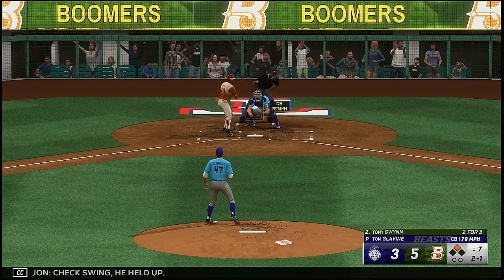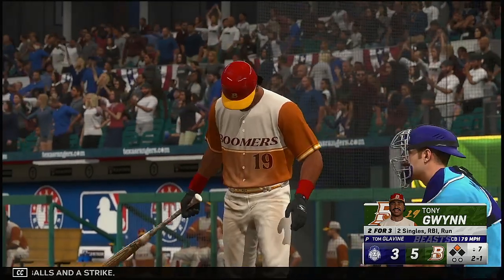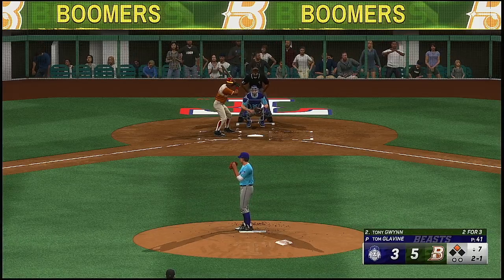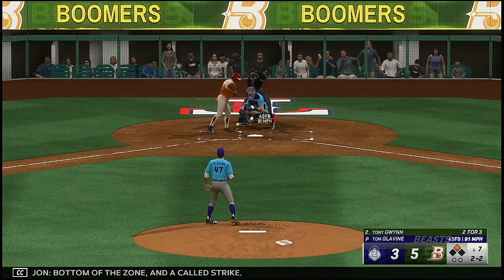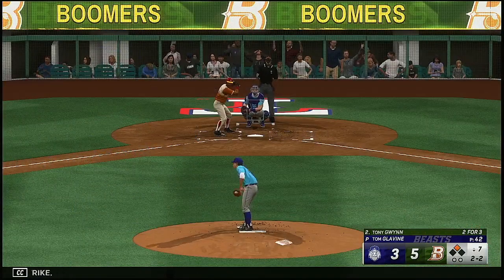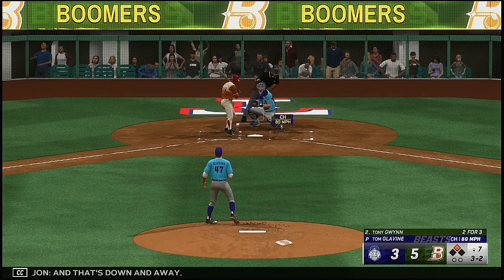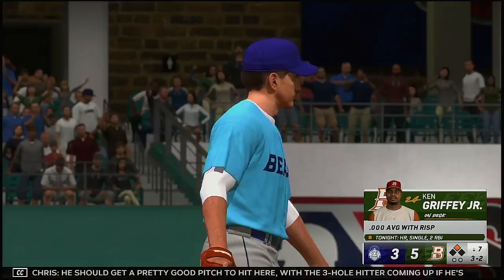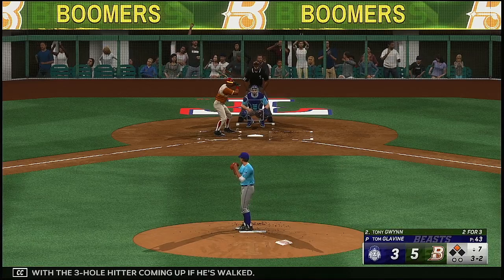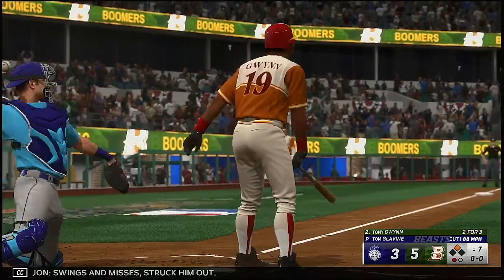Man at second. Check swing. He held up. Now two balls and a strike. Bottom of the zone and a called strike. Down and away. He should get a pretty good pitch to hit here with a three-hole hitter coming up if he's walked. Kicks and fires. Swings and misses. Struck him out.